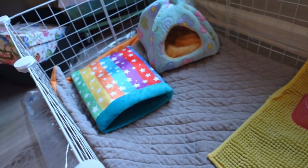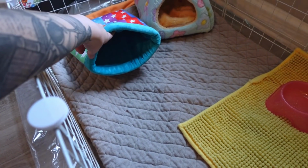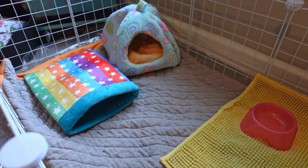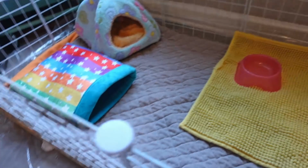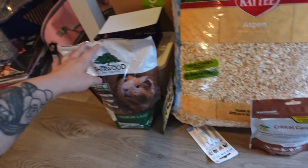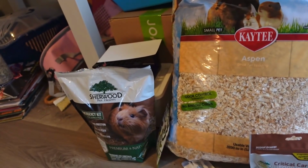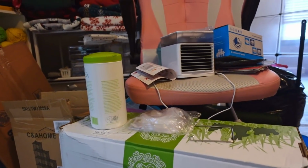And then we're gonna give him 2 hidey houses. So this doesn't stay open very well, so if he wants to use it, he may not want to, but he has that little hidey house over there to use if he wants. And that is just his simple little setup here. Then I have his food bag over here. I have the critical care, probiotic, everything sitting over here for right now until we figure out what we're going to do with everything. And then I have his hay sitting over here and nebulizer materials and stuff.